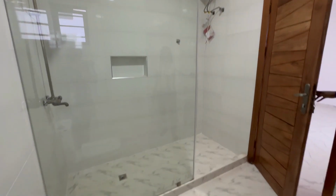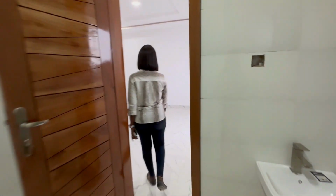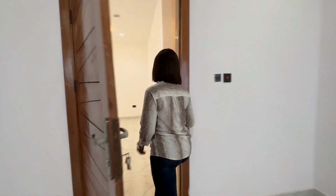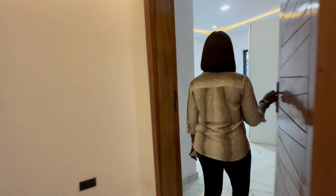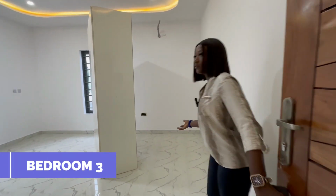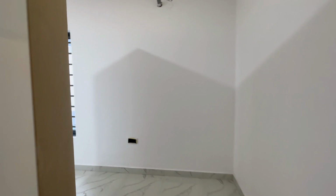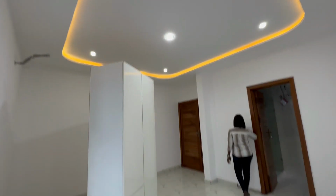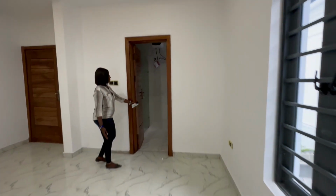Spacious bathroom. Water heater also. Here is another room. The rooms, because they are spacious, and all rooms have LED lights and spotlights. There is the bathroom.